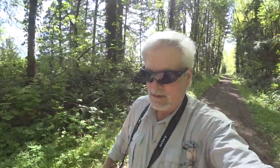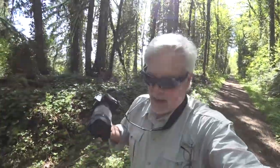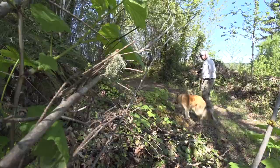Another first for me is I've never used a mirrorless camera. But what I'm most interested in is how well the sensor does. How well does it convert to black and white? Am I going to be able to get the images I want taking this camera out?